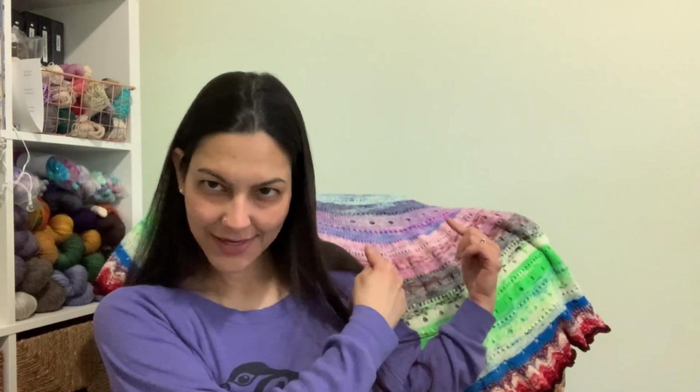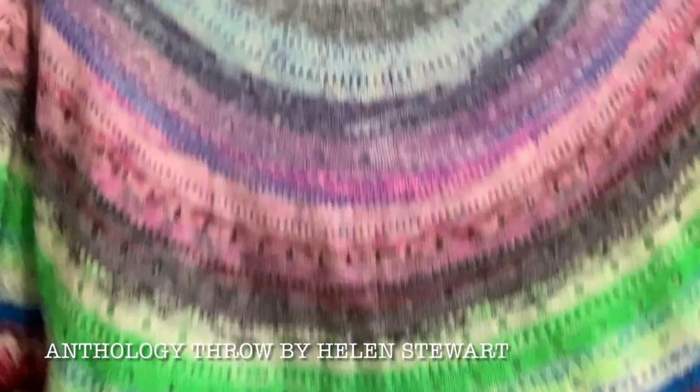Now, as I said, you already saw this here. This is my finished object. This is the Anthology Throw by Helen Stewart.